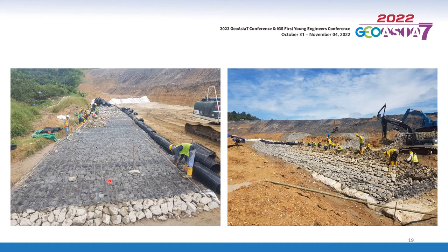This photo shows the rock toe construction after base was prepared. As mentioned in the sequence of construction earlier, the rock is installed to the required level followed by laying of the geogrids. The rocks on the slope face shall be arranged in such a way that they interlock each other well.